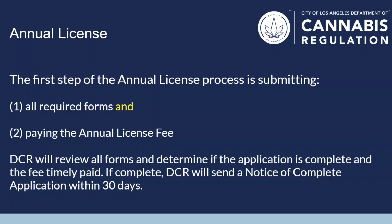And once we've determined that the application is complete and the fees, if applicable, have been paid, we will be sending a notice of complete application within 30 days. And then from there, it's going to be making the recommendation or beginning the community meeting process so that we can move forward with making a recommendation to issue an annual license, if applicable, for that specific applicant or licensee.